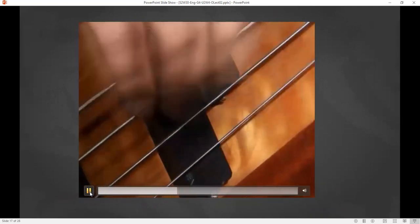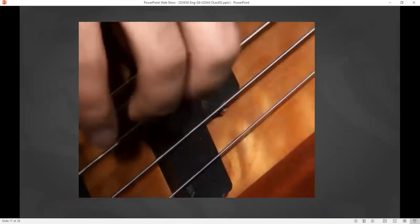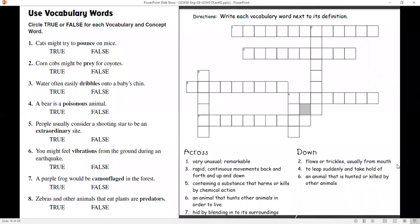Vibrations. Vibrations are rapid motions back and forth or up and down. Now we have this one, the use vocabulary words. We're going to solve it together. And the other one, the crossword, is an assignment for you. You can send me the solution and you will get 5 bonus points.